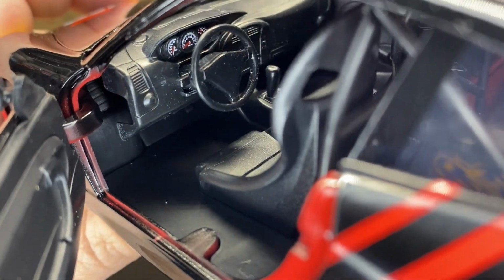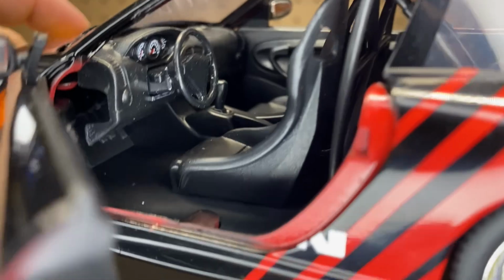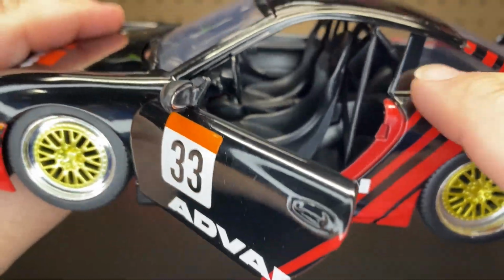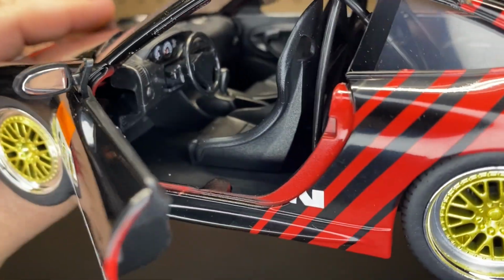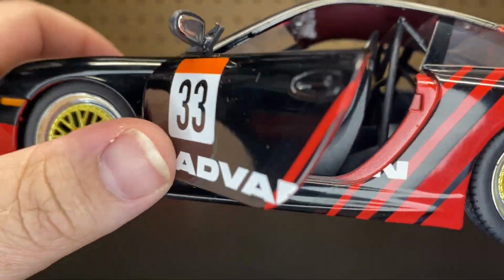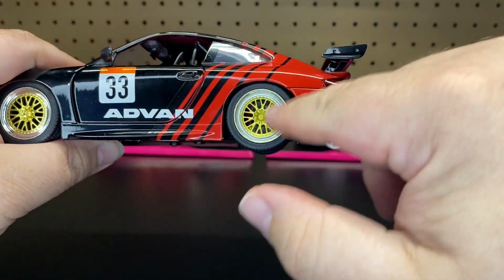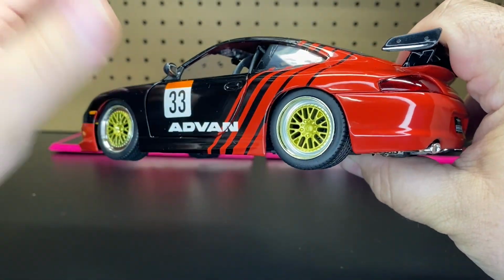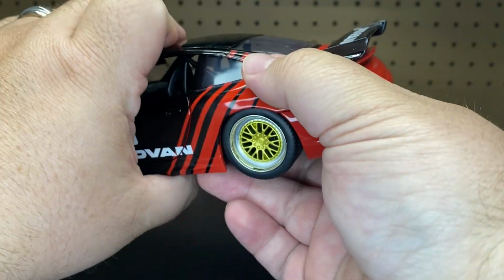Take a look at the inside. You do have the gauges. Nothing is colored. You do have the roll cage, all that stuff in there. I think it would have been cool if they painted the roll cage red or gave us red seats. I think that would have looked really cool on the inside. But sometimes when you get full graphics like this, they have to do just a base interior.